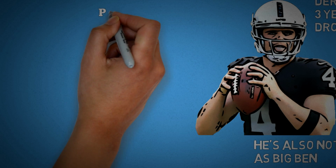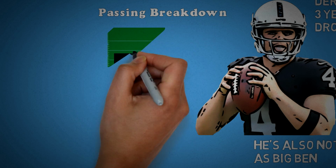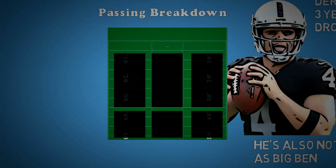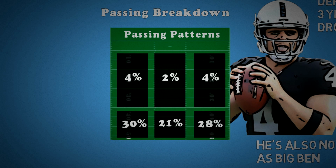Carr rarely throws deep. He's at the bottom of the league in passes 15 yards or more from the line of scrimmage. We saw that Brown is used to being targeted a ton in these zones, so we are off to a really rocky start. Good though that he doesn't throw too much to the short middle, as this was one of Brown's weak zones.